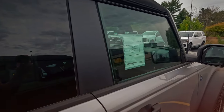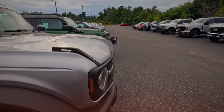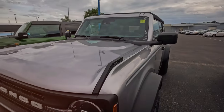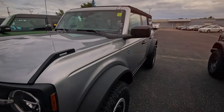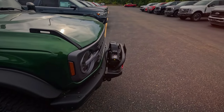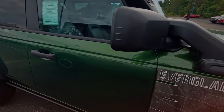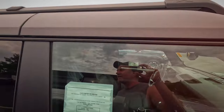Getting a look at the year 2024. It looks like everything's 2024 except for those Mach E's. Black Diamond. Yeah, each of these has a different theme. So that was Badlands. This one's Black Diamond. And this one's Everglades. Warn winch from the factory, apparently. Again, it's nice. I just don't want to pay this much.